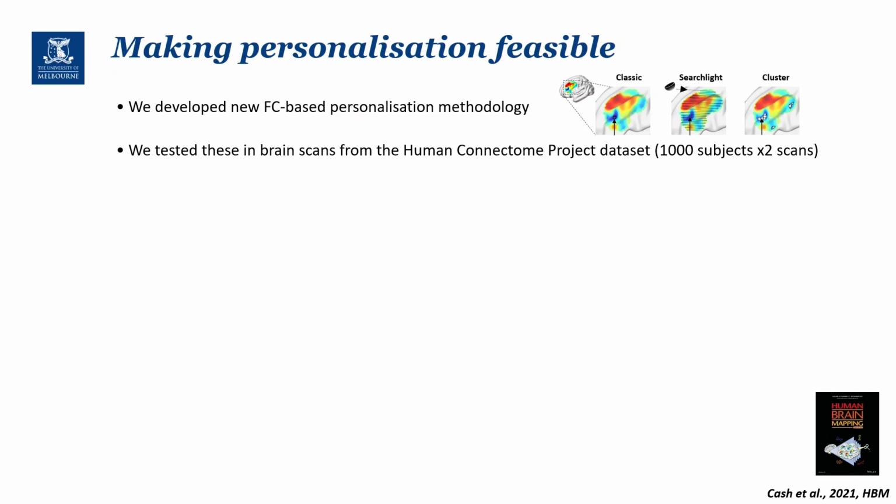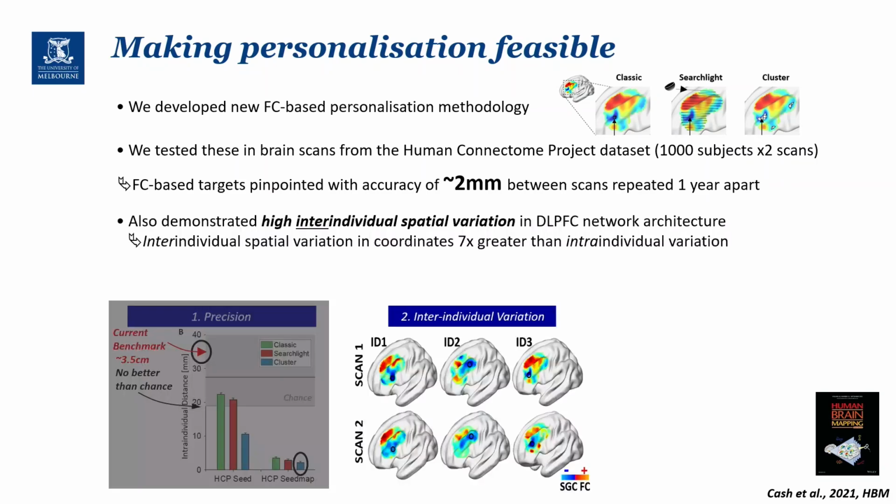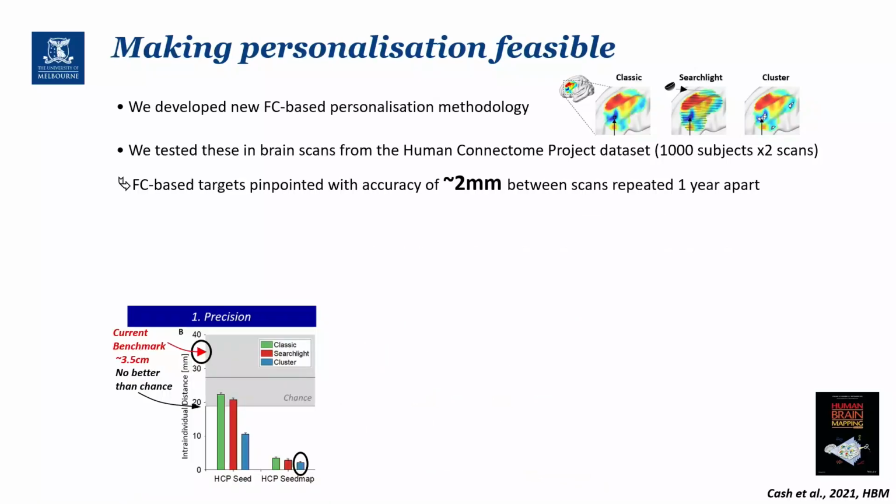So without going into detail, we developed computational personalization methodology building on previous work by Fox and colleagues from 2012. This ultimately enabled us to precisely and reliably pinpoint optimal personalized connectivity-based stimulation targets. We verified in 1,000 individuals from the Human Connectome Project that the sites we identified varied by only 2 millimeters or a single brain voxel between scans repeated the next day or even 1 year apart.